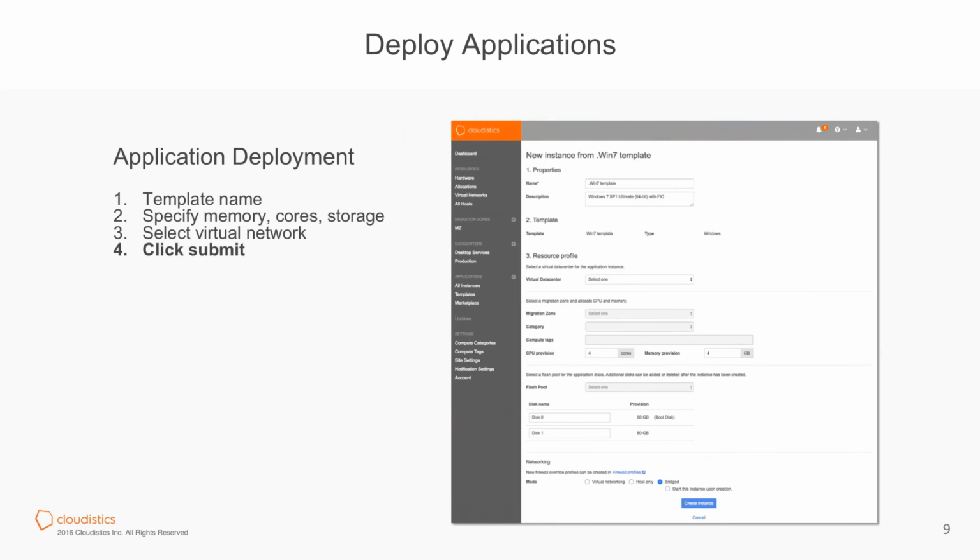Well, what do I do next? Well, I want to create a VM or an application. Well, that's easy. You go pick a template. That template could be one that we've imported from a VHD or a VMDK. It could be one of the templates from our global marketplace. It's really up to you. You right-click, you say Create Instance. For everybody, an instance for us is synonymous with a VM.